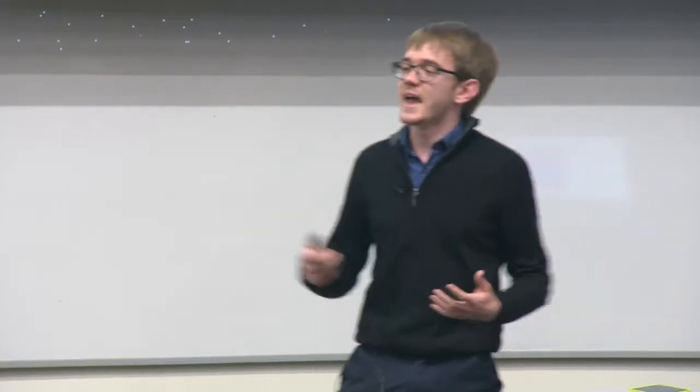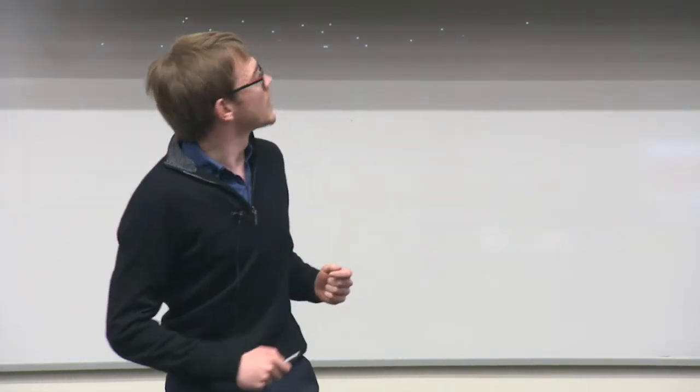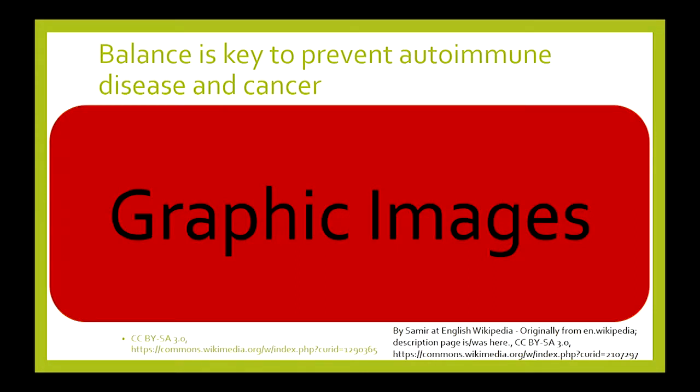So they look for things like cancers and virally infected cells, and if they find them, they can directly kill them. They're also really important in producing antibodies that protect you against things like bacteria, viruses, and fungi. However, they also involve the production of cytokines, which are little molecules that cause allergy and asthma. So the balance of T cells in your body is really important. To give you a slightly more graphic example, this balance is really key to preventing autoimmune disease and cancer.